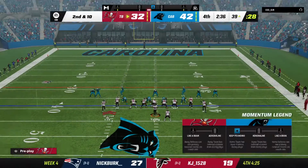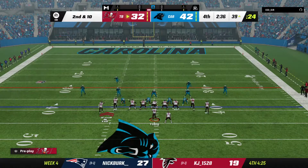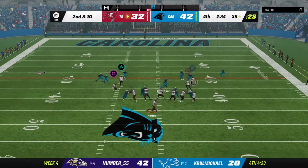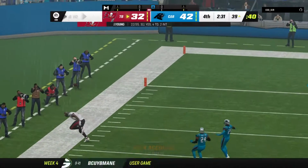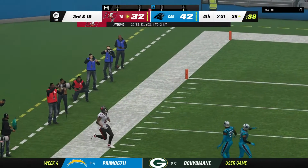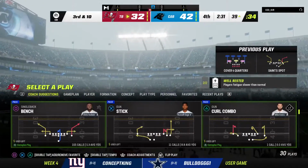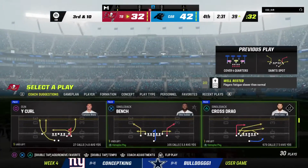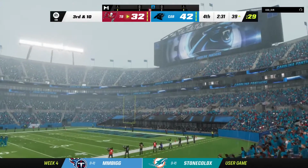Young's incompletion on first down leads to a 2nd and 10. Again, he'll drop to throw. It's incomplete. Took a shot, couldn't connect. Give him big credit for his coverage right there, because when he saw the route go deep, he stayed in position to prevent a completion while avoiding any risk of the flag.